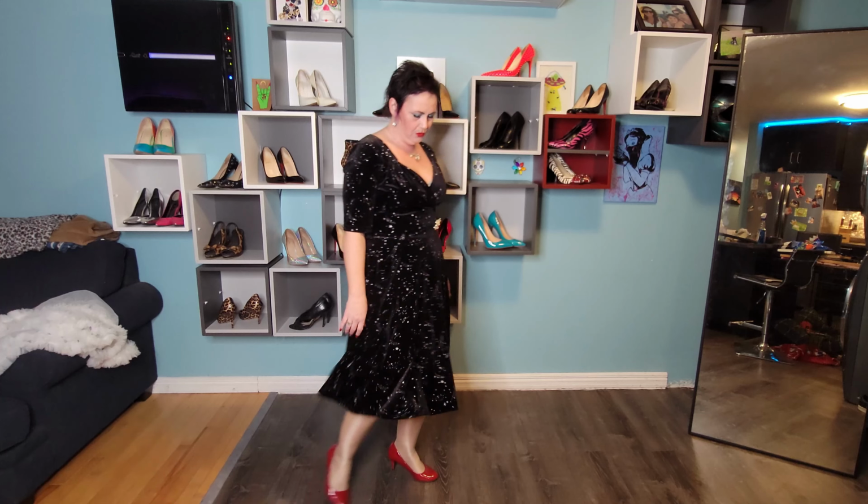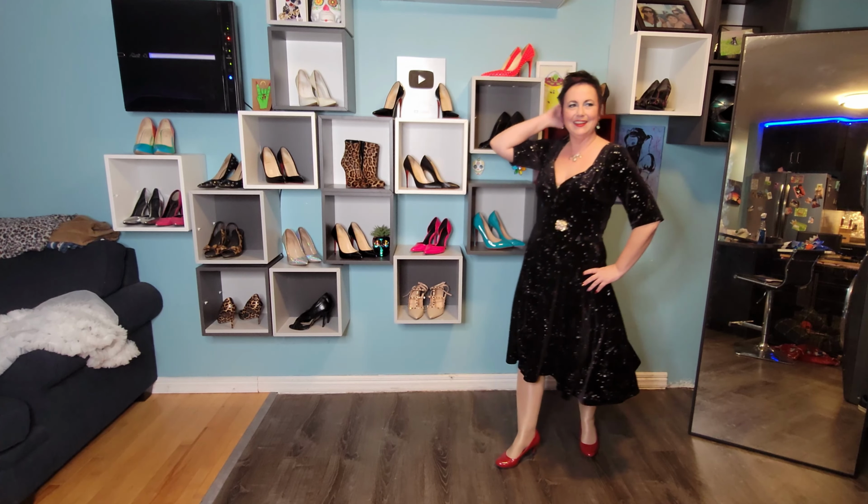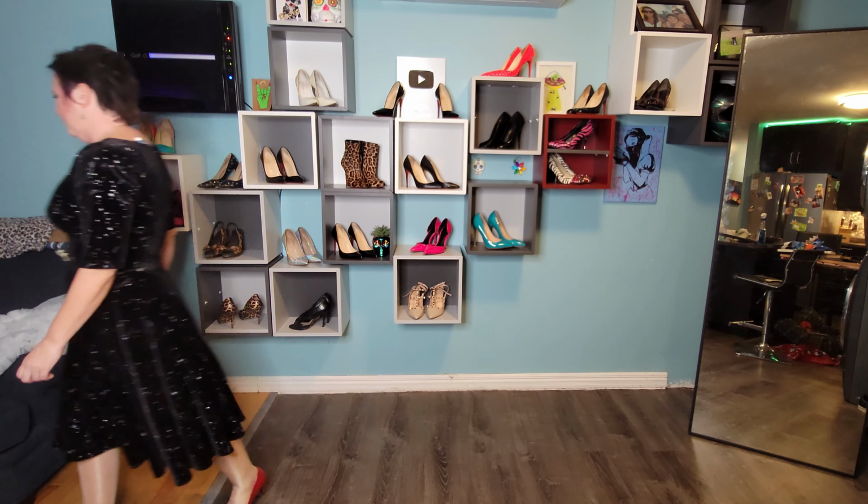So comfy, so warm. I'll probably wear it on Christmas Eve, but I'm not going to wear it to my work Christmas function this evening. All right, let's take it off.